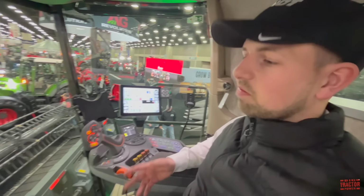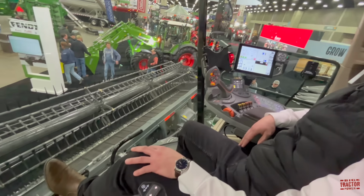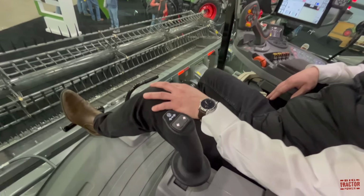Easy enough. And again, Fendt has these models without the steering wheel, so you have this joystick, and the idea is great visibility.